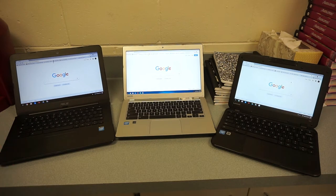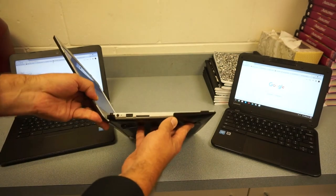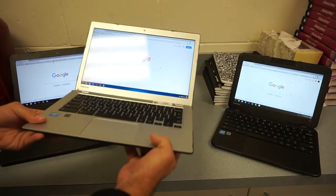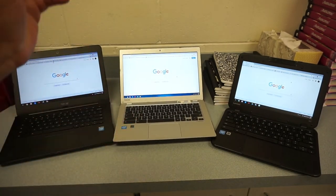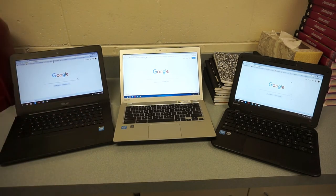So a lot of what appeals to a customer are just small features that you can get on certain models that you can't get on others, like say a backlit keyboard or a glossy screen instead of a matte finish screen. But for the most part, you're going to find them all having the same ports and hookups and connections on the side of all the models. There's kind of a basic standard that Google requires these companies to follow when they manufacture a Chromebook. Almost every Chromebook that you're going to find now has USB 3.0 ports on it. It's going to have a slot for a memory card.